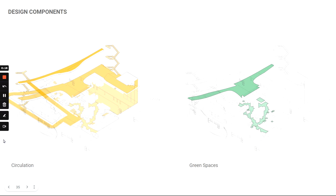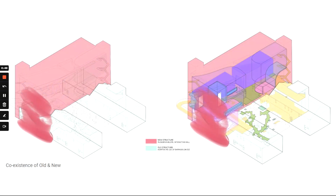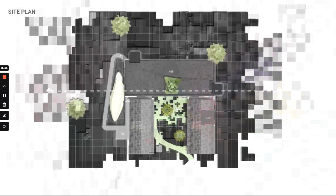To break down and understand the building, the various design components show the development of the structure from circulation to green spaces. The building has one lift core, two staircase cores, and a living ramp that are subject to vertical circulation. We get into the details of the ramp ahead in the presentation. The diagram on the right establishes relationship between old and new. Articulation in the structure, spatial organization shows how the museum and the exhibit and the workshop spaces are placed. This is how old and new coexist, and there is an overall diagram.